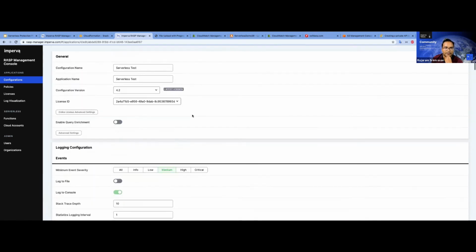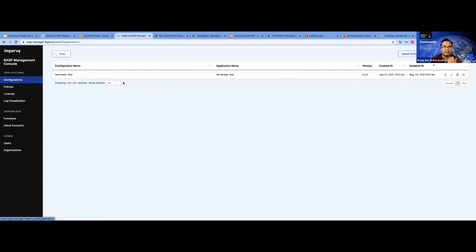So these are the kind of configuration changes that you could make. There is a master list of configurations. You could download this as a JSON file as well if it helps you to manipulate this offline, which we don't recommend. We recommend using our interface for that because it's just much easier to use.